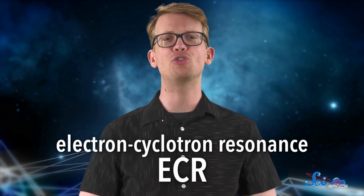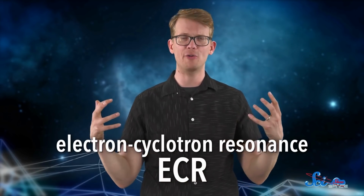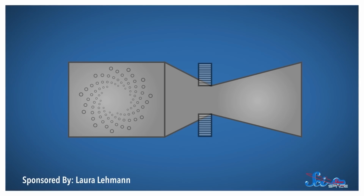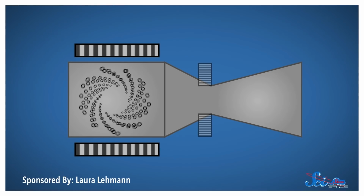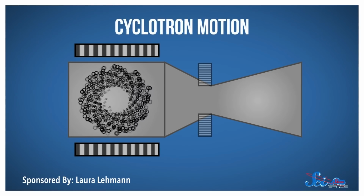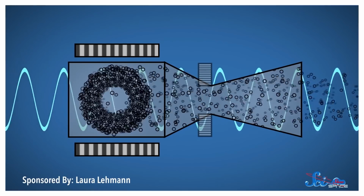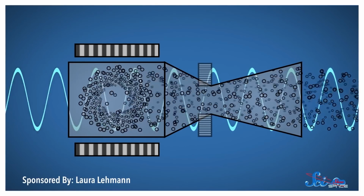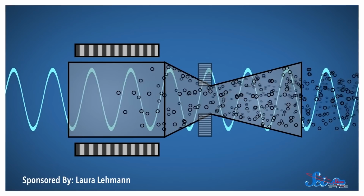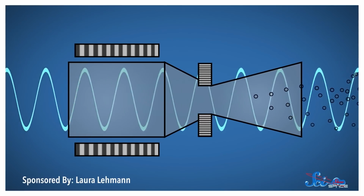Now, if cold gas thrusters are one of the simplest propulsion methods, then electron-cyclotron resonance, or ECR, is one of the most complicated. This method uses microwaves to generate plasma for thrust. Gas starts in the chamber at low pressure. As a magnetic field is applied, the free electrons inside start to move in a circle, a process called cyclotron motion. Microwaves are then passed through the gas at a frequency exactly in sync, or in resonance, with the electrons' motion. This increases their kinetic energy and knocks even more electrons off the gas, creating an energetic ionized plasma. The ions are then accelerated by electrically charged grids and are expelled from the chamber to produce thrust.